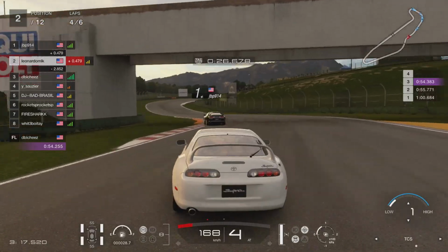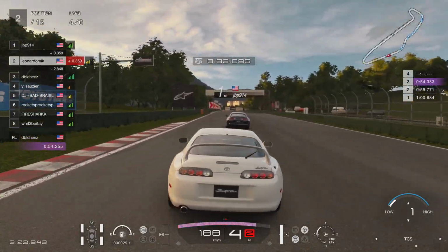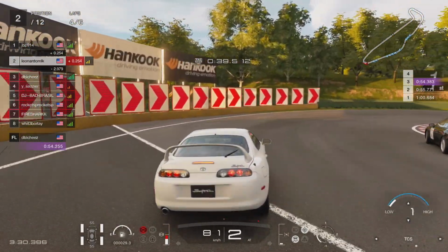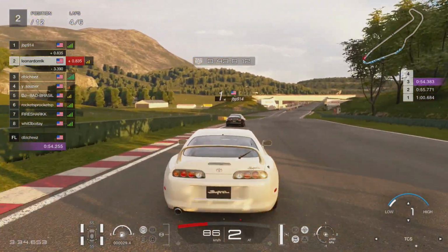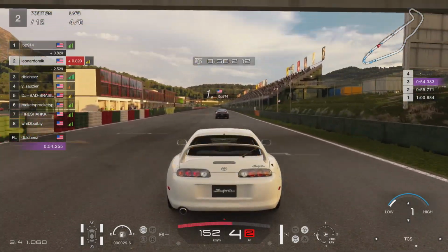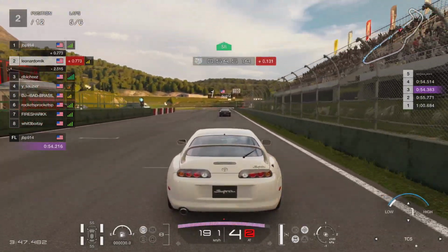But as I said, if you come out of corners at full throttle and your car can take it, it's gonna spin out just the same. And I think I'm gonna do a video on that, showing how it is to run with it on and with it off. I go a little bit wide in here, so I lose quite a bit of time. The first place starts to pull away, but I managed to reel him in very quickly, as you can see by the gap that is shortening.